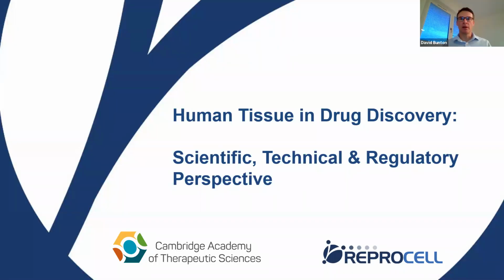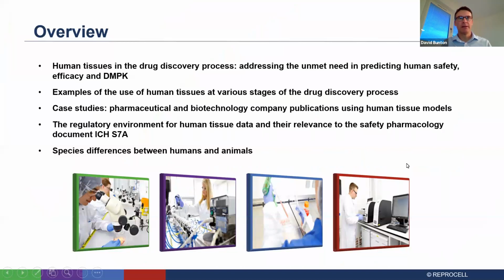What I'm going to cover today, we'll cover 5 main topics. Hopefully there'll be something of interest to everyone in these different topics, because I'm going to try and cover quite a lot of ground, starting with an overview of human tissues in the drug discovery process and why there is a need for these types of tests, and then provide some examples at different stages and case studies of how pharma and biotech companies have used them in their drug discovery programs.